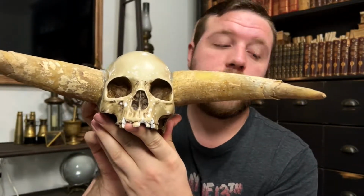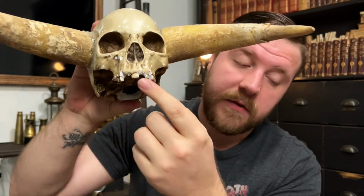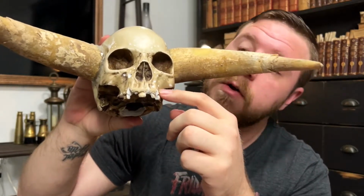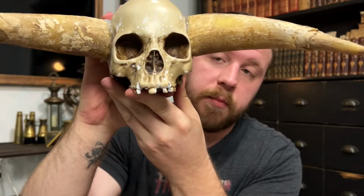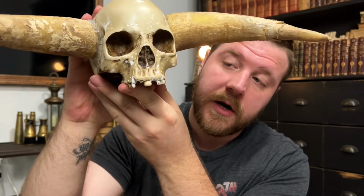I also did some work with a drill. I just took some teeth out. I drilled some small holes around the skull just to give it a little bit more realism. Right now, it doesn't necessarily look real, but once I've got it all painted and aged, it's going to look pretty darn cool. So I've got a lot of stuff that I can do with this today.